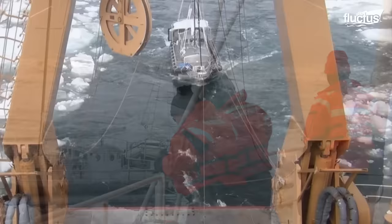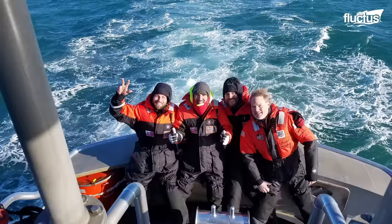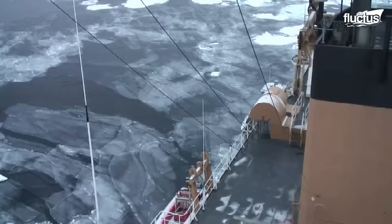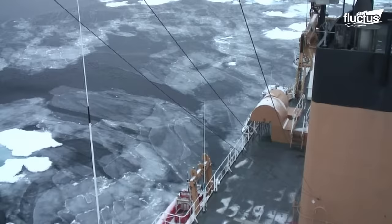Between its heavy-duty crane and the size of its hull, the icebreaker was able to safely tow the vessel back to shore while clearing a path through the ice to protect it along the way. Accessing the Arctic has always proven extremely difficult and dangerous for humans.